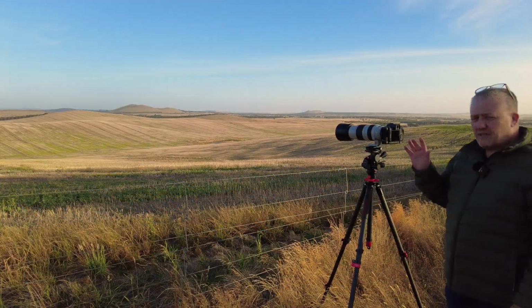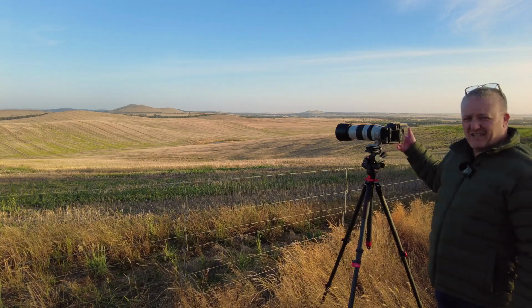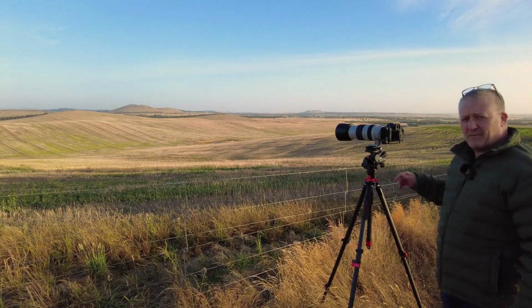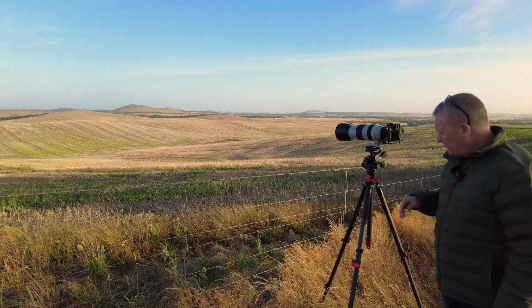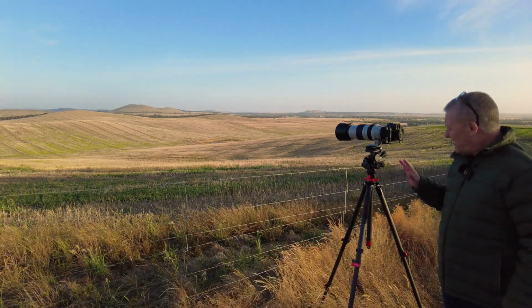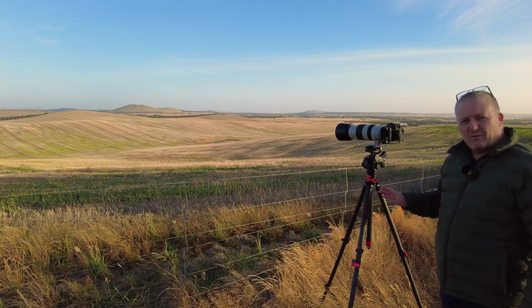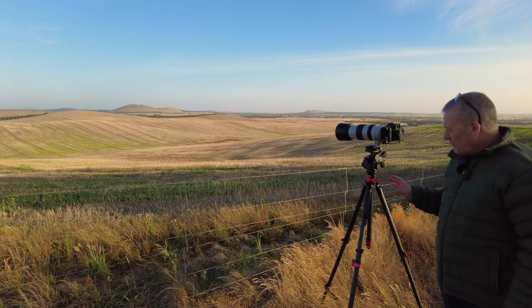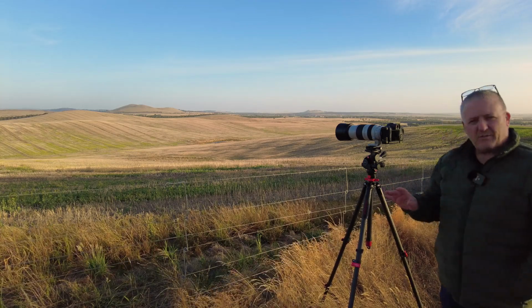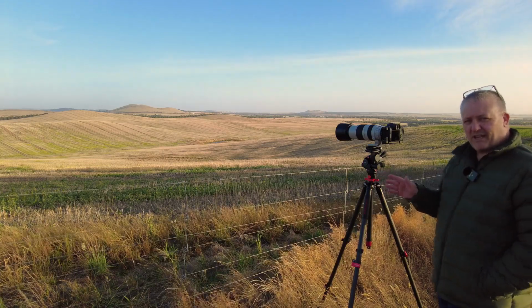I was going to say, because I'm using a fairly long lens with a lens hood, it acts like a sail, and there's a fair bit of breeze. I don't know if you can see it, but there's a fair bit of breeze here. And the trouble is that I think unless you had a 50-kilo tripod made out of cast iron, it would be impossible to get rid of all of the vibration that you get from wind, especially with a long lens like this, because they act like a sail.